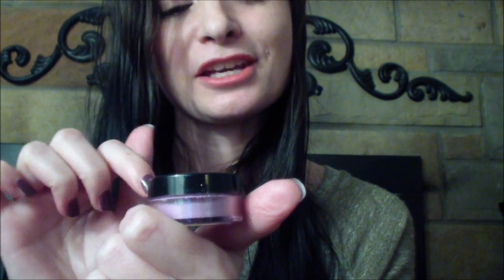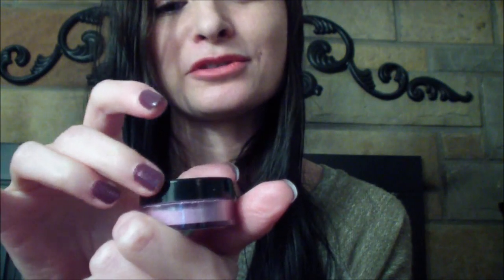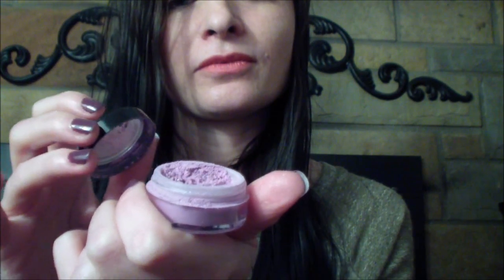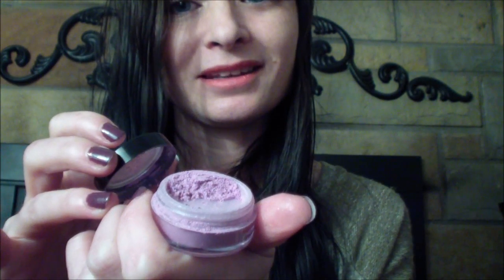I don't think you can see it, but there's like little wispy clouds of makeup flying out as I open this. There you can see it. There, it's settled. This is a purple blush. And I love purple blushes. For some reason, they look really nice on my skin tone.